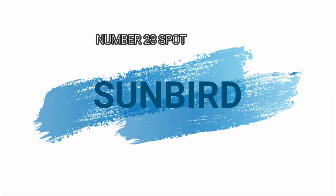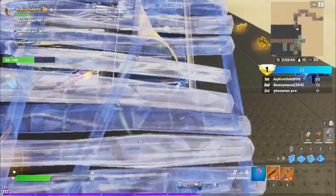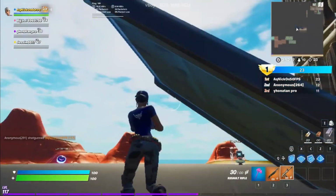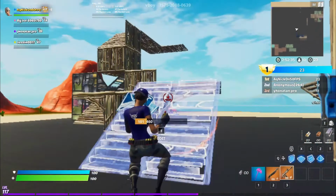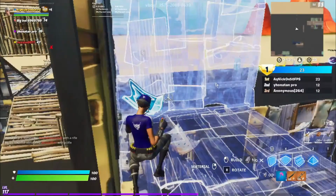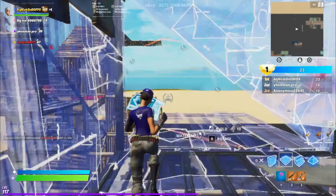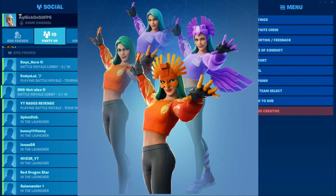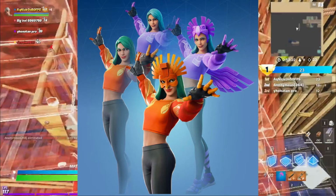But in the number 23 spot, I feel like a lot of people agree with this, but it is Sunbird from back in Season 8. Sunbird, back in the day, she was a little bit popular, but now, bro, it is like she became huge when Fortnite added her purple edit style, the purple without the mask, people were going crazy to buy her. Everyone was buying her. Most people now in Fortnite do have her.